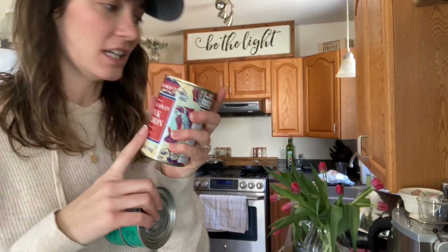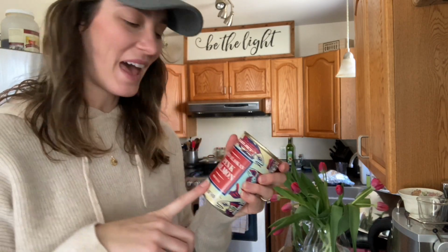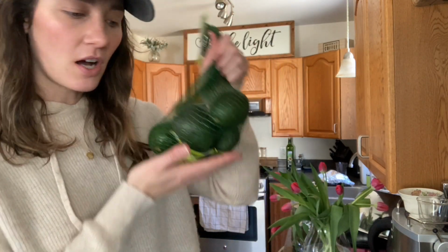Now I already have a bunch of canned seafood, but I wanted to just stock up on a little bit more. I got some canned salmon and canned tuna, which is really good. This is the most cost-effective way I've been able to find it, and you can make really yummy salmon patties with this. Teeny tiny avocados, cucumbers.